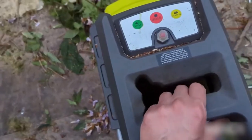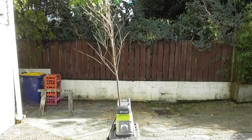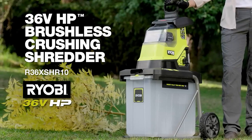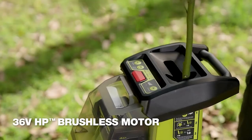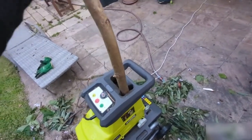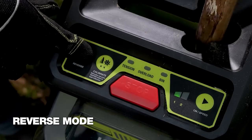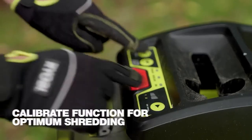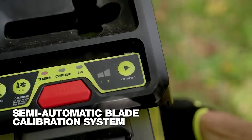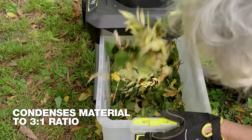Number 10. Ryobi 2400W Crushing Shredder. The Ryobi 2400W Crushing Shredder offers gardeners an efficient way to dispose of branches and foliage. With a powerful 2400-watt motor, it easily handles branches up to 45 millimeters in diameter. The integrated mulch collection tank, holding 55 liters, ensures a clean and tidy workspace. Smart sensors optimize energy usage, and thoughtful wheel placement enhances mobility. Priced at $500, it's a practical investment for turning garden waste into usable mulch.